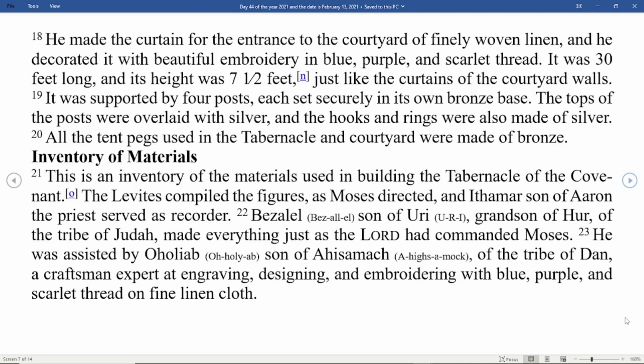It was 30 feet long, and its height was 7.5 feet, just like the curtains of the courtyard walls. It was supported by 4 posts, each set securely in its own bronze base. The tops of the posts were overlaid with silver, and the hooks and rings were also made of silver. All the tent pegs used in the tabernacle and courtyard were made of bronze.